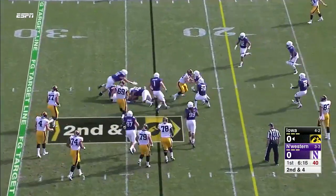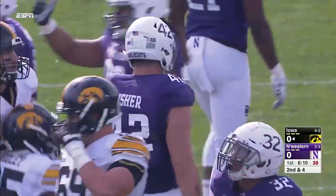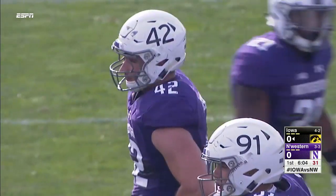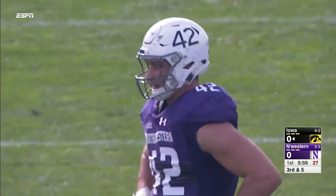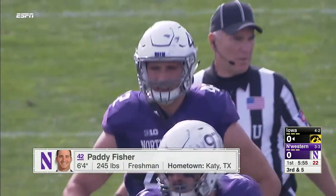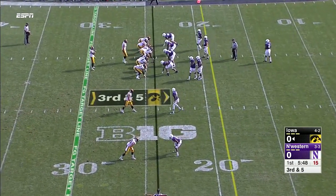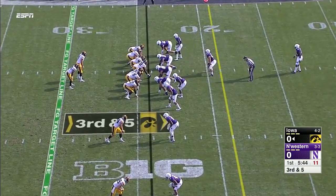Checks it down here for Akrum Wadley, and the cavalry comes. It's Paddy Fisher, the redshirt freshman middle linebacker, who is a very talented player, with a loss of 1. And here we are again, Northwestern's defense with an opportunity to get off the field at 4th and about 5. We've been here before in the last drive. Iowa marched down here 4th and 5, elected not to kick the 45-yard field goal, and we'll see if Northwestern finds a way to get off the field at 3rd and 5 right here. This is their 18th play on defense already in the first quarter.